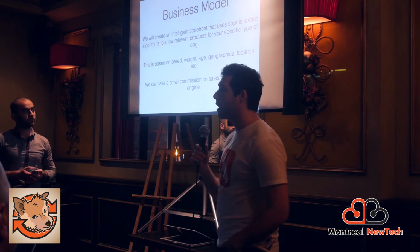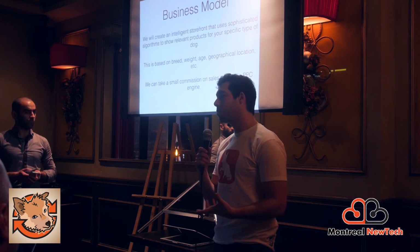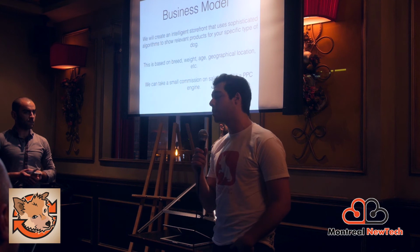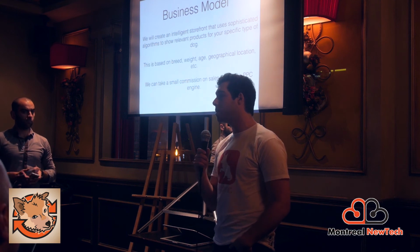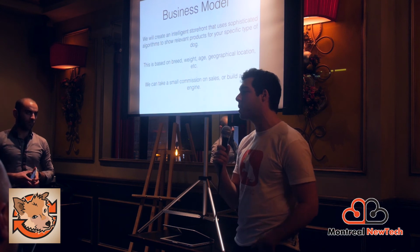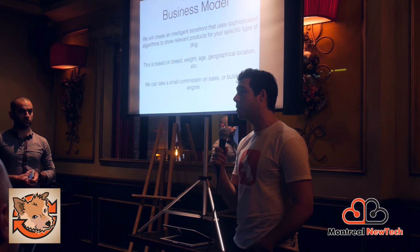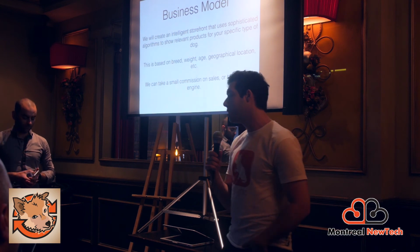or use it as a PPC engine and let people actually build ads for their products, because there are hundreds of thousands, if not millions, of small companies that build products for dogs, and they don't have a way to inexpensively advertise direct to their market. And like we saw before, people are spending a lot of money on their dogs, and that's just the US. Not even worldwide.